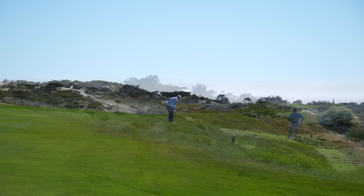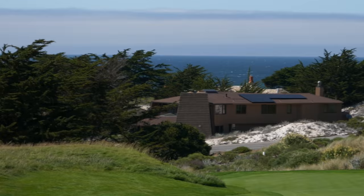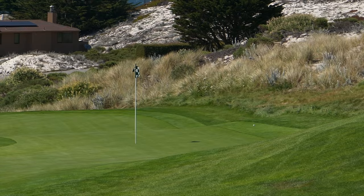Marko has about 130. He's going wedge. Loves this hole. Birdied it last time. Oh! Hit another really good one. He's on the first cut. Great shot.